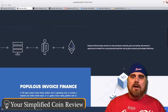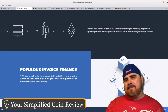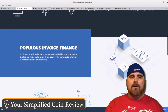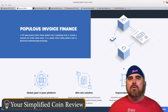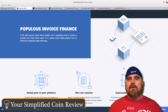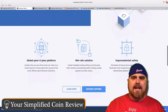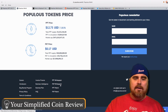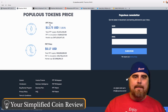So here, Populous World provides solutions to help businesses constantly grow and develop. We present an opportunity to benefit from using advanced blockchain and big data processing technologies effectively. So Populous Invoice Finance. So basically Populous is a token that's wanting to do peer-to-peer invoicing. And we'll look a little bit more into that here in a second. So if you're looking for the white paper for Populous, you can find it at the bottom of the website. As you can see, it has the PPT and PXP white paper.